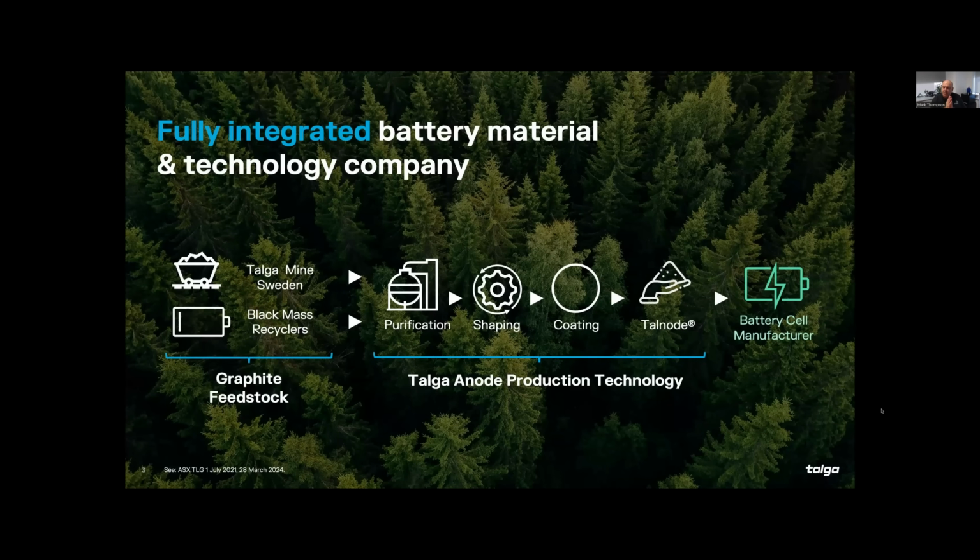So what do we mean when we say we're an integrated battery material and technology company? It means we are producing the final product you sell to a battery cell manufacturer all the way from the mined material. This is normally done in stages by different companies of specialization. It's not done by many companies outside of Asia at all, and it's quite rare. We have the opportunity to supplement our mined feed now with material from black mass, meaning recycled lithium-ion batteries. That's done by someone else. They create something called black mass, and if they choose to separate the graphite from that, we have shown that we can use that as feed into our same process, which is purification, shaping, and coating.